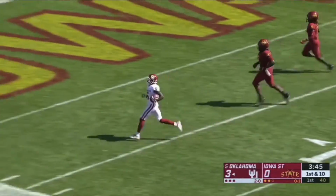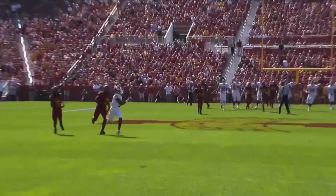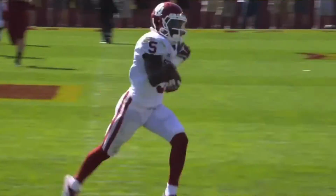He's got that elite speed. He tracks the ball well, but he's so much more than that, and that's what makes him special. He's able to run routes. He can break down and accelerate in and out of breaks, create that separation. He's much more than just a speed, deep threat.